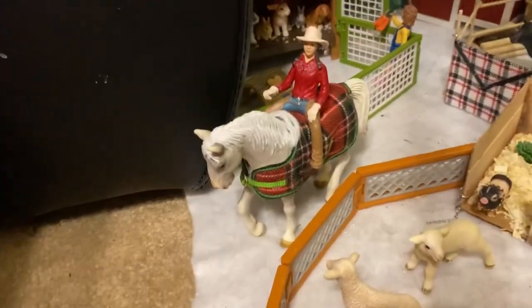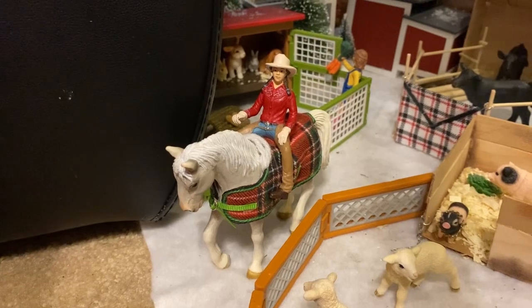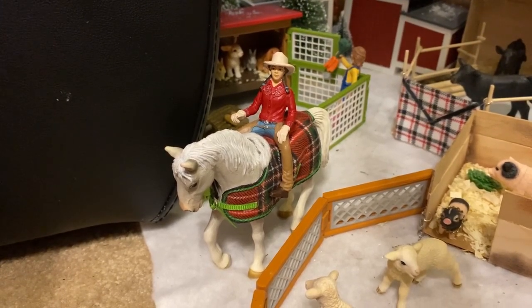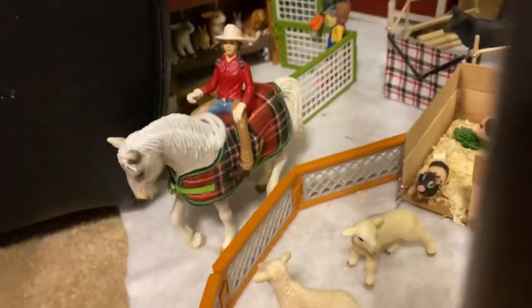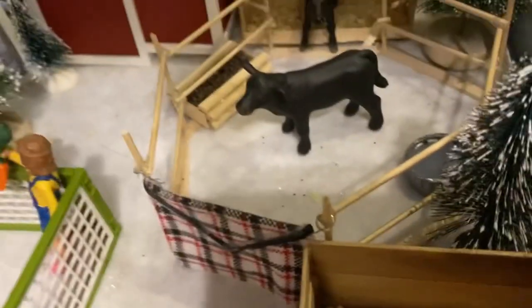And then we have Sophie, who's not being smart and riding her horse. This is... I can't remember his name. He has a name. Anyway, he's the retired Lipizzaner stallion. I don't remember his name, but she's riding him without anything on, just a blanket. I would not do that with a horse in real life.